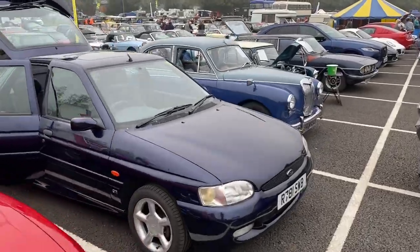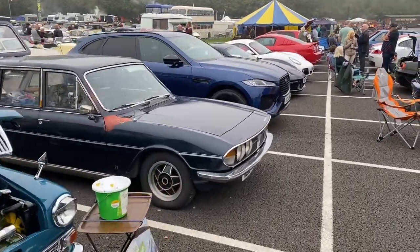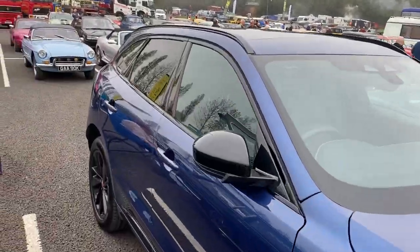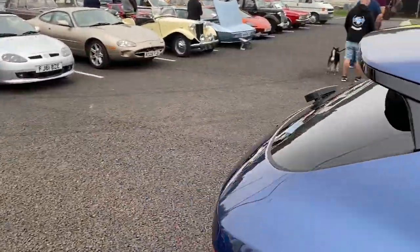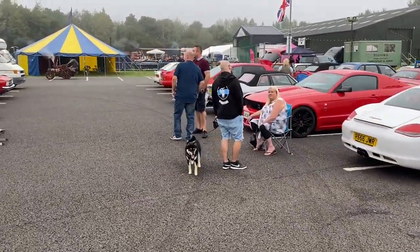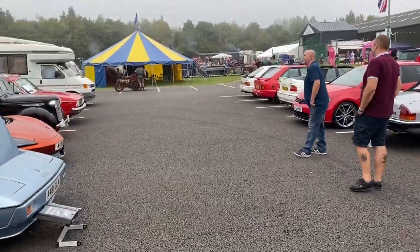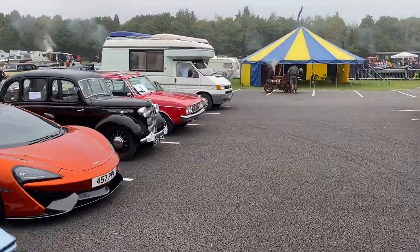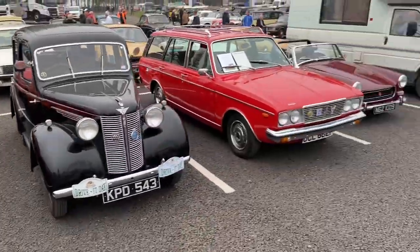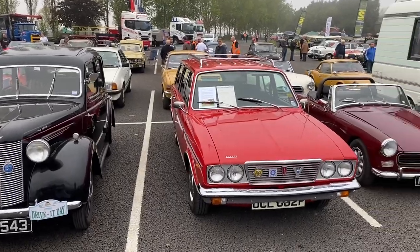So I am going to pick out just ones I like along here. There's a lot of modern stuff anyway. Gene Pitney's coming on now. Yeah. But that row is pretty modern anyway. A couple of Escort Mark IVs down the end there. We might get away with this row before the music's too loud. Obviously, there's the most expensive car here, no doubt. Yeah. Couple of these were here yesterday.